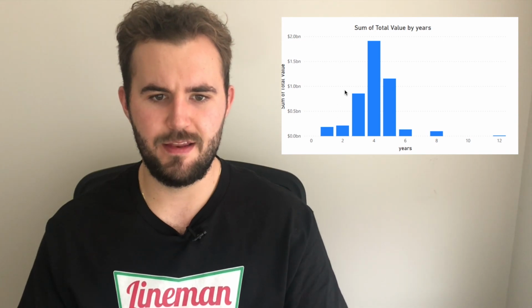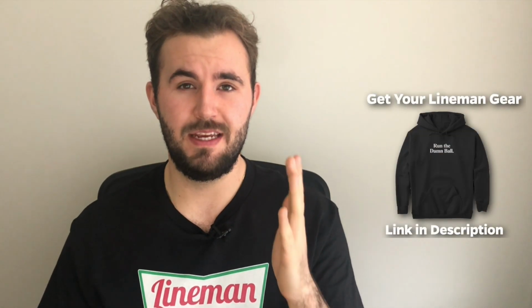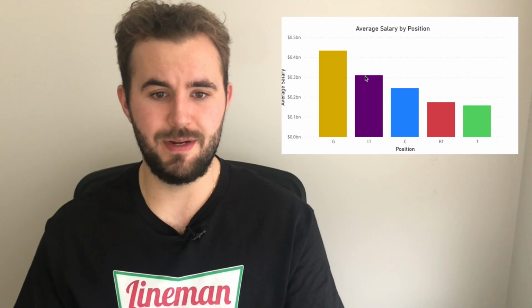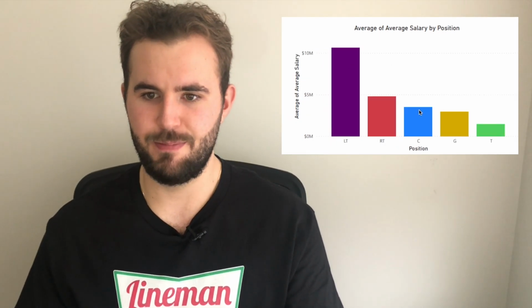This shows here that generally most of the money for the big contracts are coming between 3 and 5 year deals. Now we're gonna skip down from the total value of a contract to the average salary per year of a contract. Again, looking at it by position, you can see here that guards still control it because there's 2 of them versus 1 over here. And then this shows it as the average, which kind of brings it back down to earth.